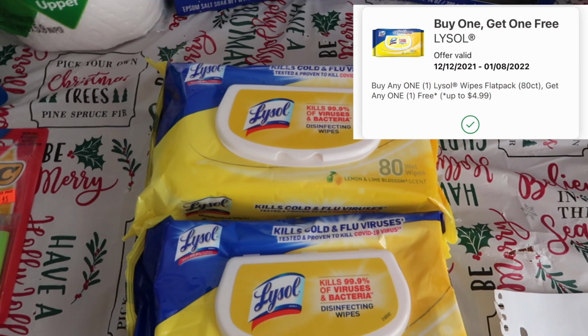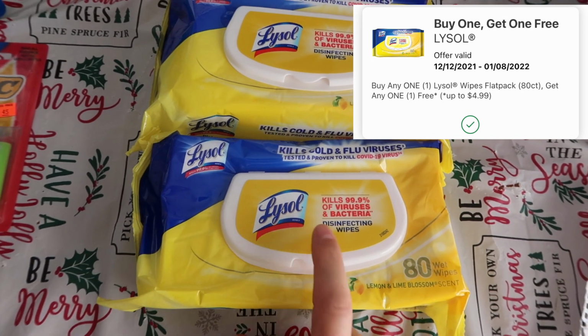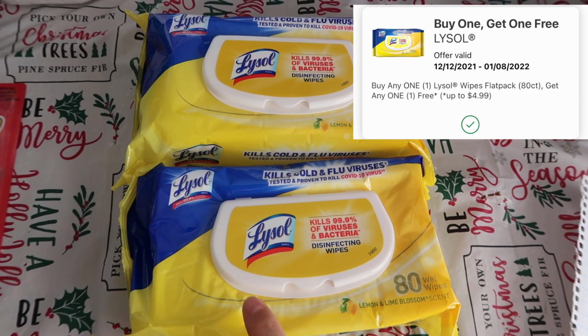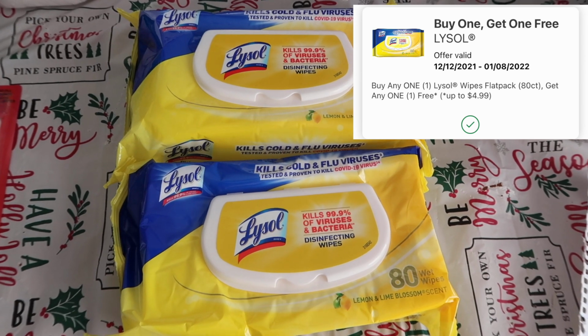First thing this morning, I saw this deal and I thought it would be really fantastic because we have a BOGO free coupon on these specific Lysol wipes. But to my surprise, I didn't get the whole $4.99 off of this. I only got $3.75 off of this. So I don't understand what that's really about.